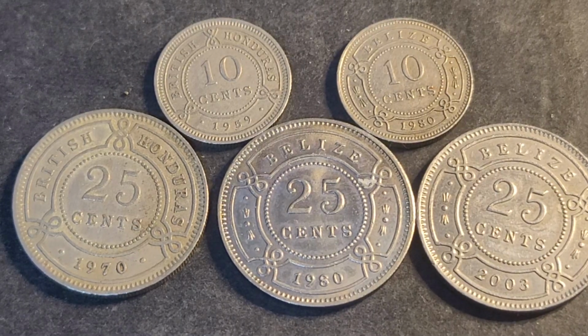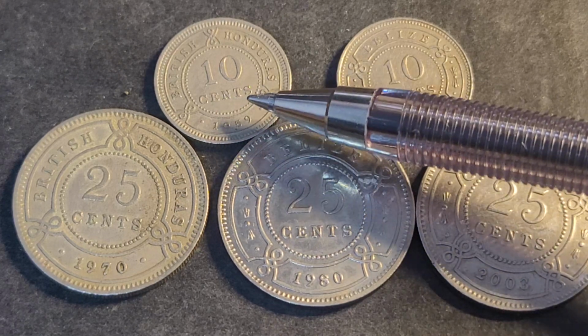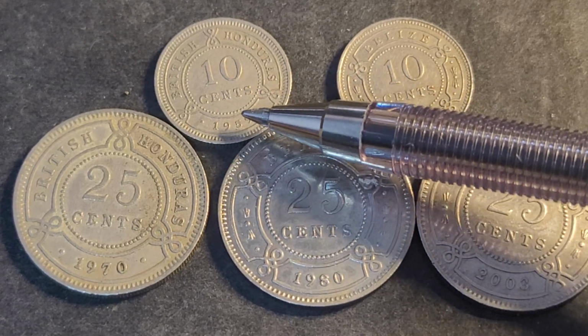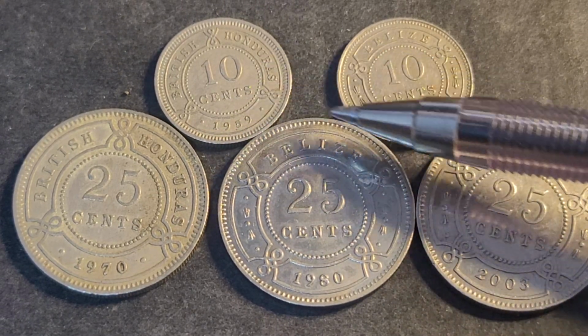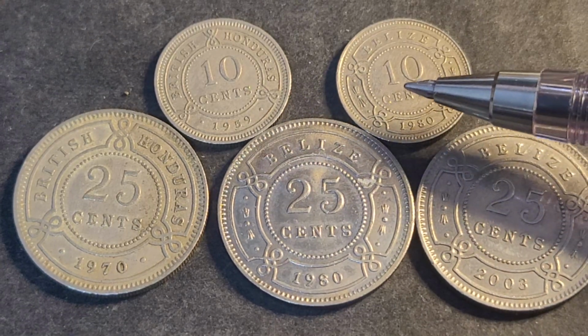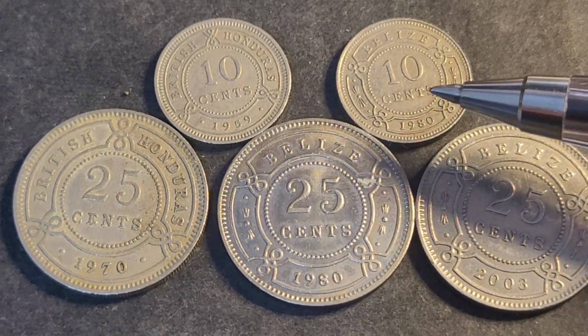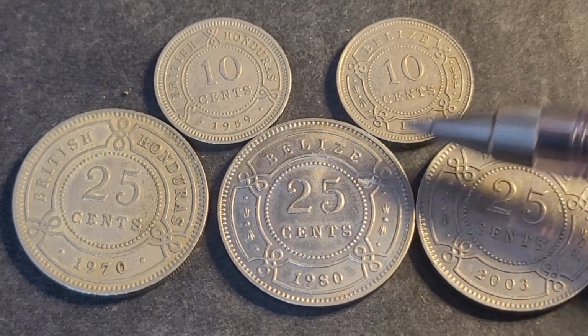So here we have the 10 and the 25 cent. We have 1959 with a mintage of 100,000. So this one is probably at least $5 to $10. Then we have the 1980. Obviously 1980 was the last year they issued mintage figures, but this one doesn't have a mintage figure. So obviously not all 1980 coins have a mintage figure.